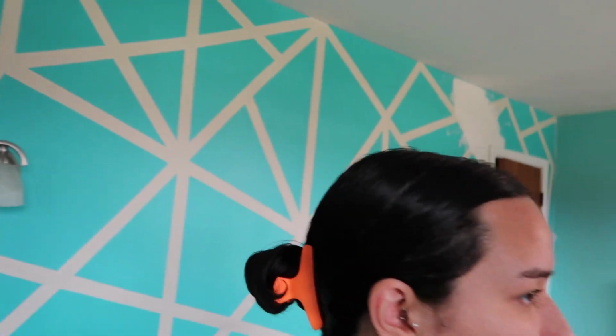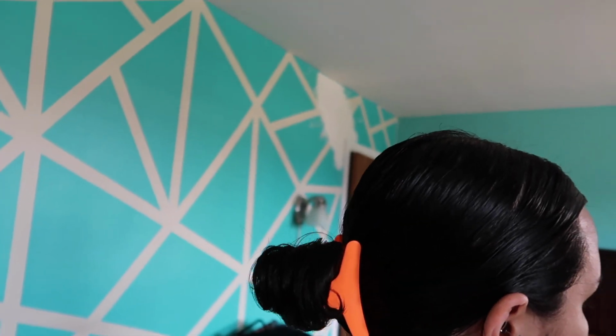Alrighty, we are all done with oiling the hair. As you guys can see, it's in a little bun. The oil is all brushed through my hair. It's concentrated at the top. It's been derma rolled and everything. And we are going to leave this for about 2 hours. You can leave it for an hour if you want to, but I'm gonna leave it in for about 2 hours. Then I'm gonna go in and wash it with the new shampoo and hair mask that I got.